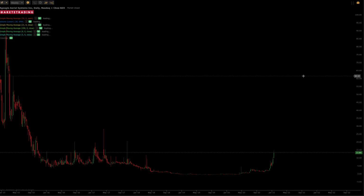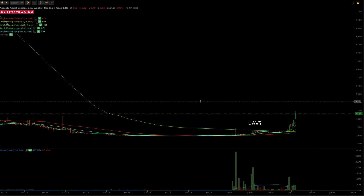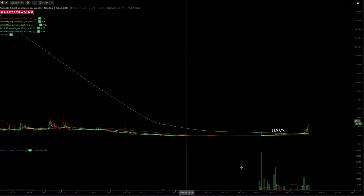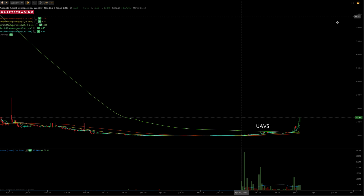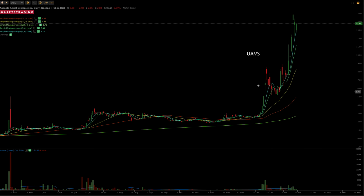UAVS, they've been a monster here. You can see this, and then it just broke out. And now, I mean, you can just see in the chart, look at the volume compared to what we had before. We have a ton of interest in this now, right? So this is what I kind of picked. I wanted people to look at.